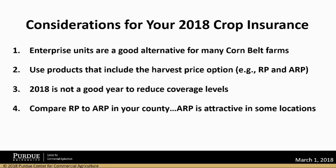But I think it goes back to something you were sharing earlier pertaining to this slide. It really depends on how you think about risk. If you're trying to protect against widespread drought or widespread wet conditions where yields in the county and the area are really low, the enterprise units and ARP make more sense. If you're thinking more landlord by landlord, field by field, then ARP is probably not going to make as much sense because you're not using your own yields. And so I think that's another way to think about this relationship between RP and ARP.